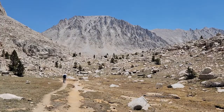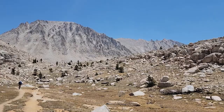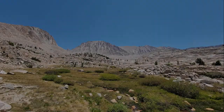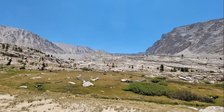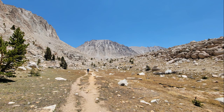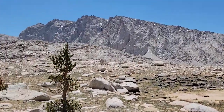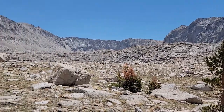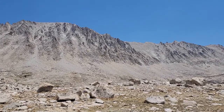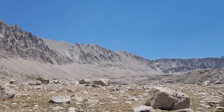Pretty crazy. This is the last tree we're going to see for a while. We're still unclear which one is Whitney. And I can't see the trail up, but we'll find it at one point. But we're thinking someone over here in the middle of the screen. One of those.